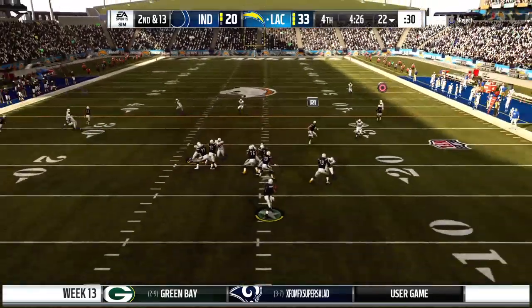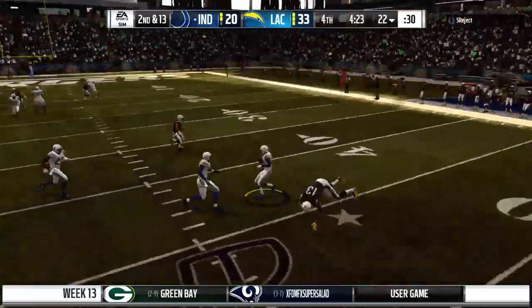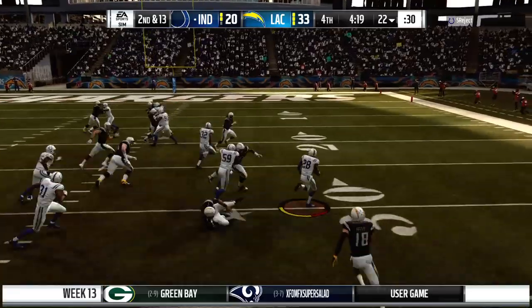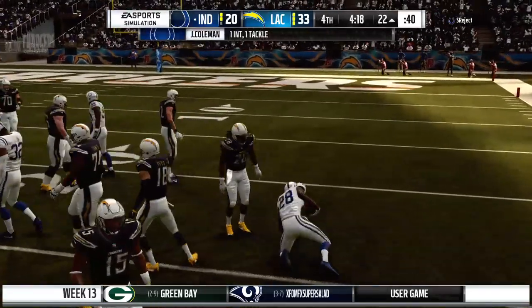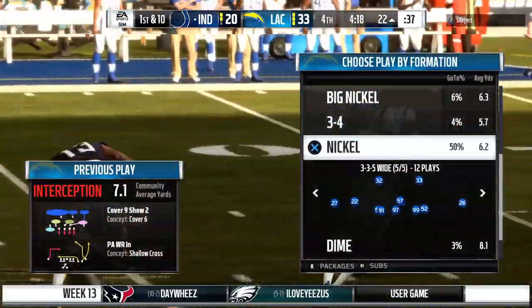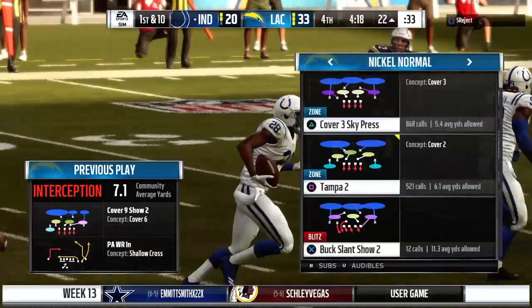They'll fake the handoff. Now Newton. And intercepted. Maybe the turning point they need. Picked off right around the 43. And a terrific return as he takes this thing all the way down near the 20-yard line. Two-score game here in the fourth, and that pick, it kind of keeps the door ajar, doesn't it?